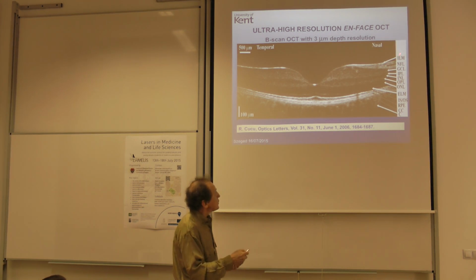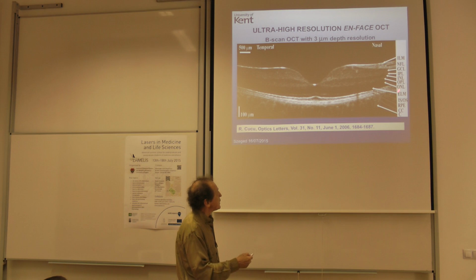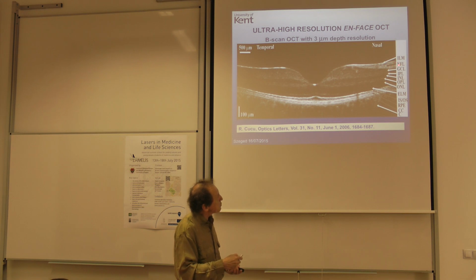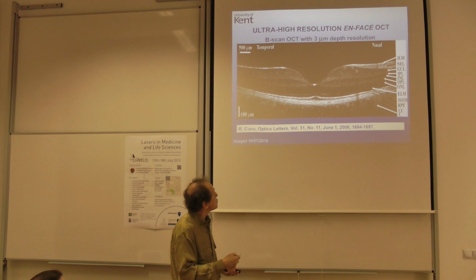So now we know all these acronyms, what they mean, and I'm sure there are specialists here who would identify all these layers. For instance, two parts of the eye which are interesting for our investigations are the macula, or the photoreceptors, relevant for age-related macular degeneration, and those interested in glaucoma will measure the thickness of the nerve fiber layer here with micron resolution to see the evolution of the glaucoma.